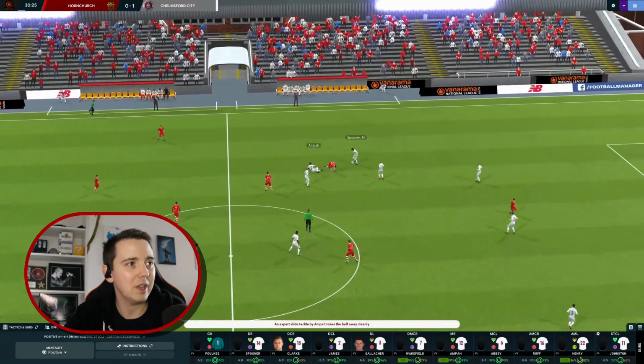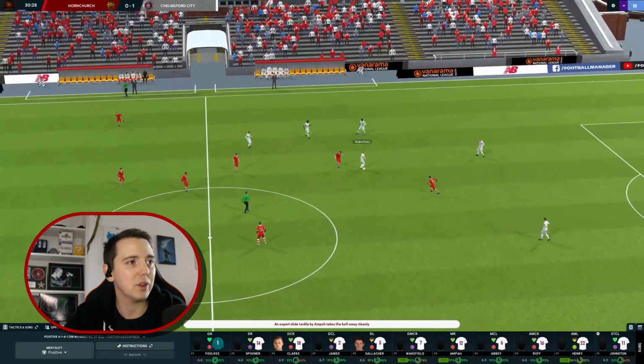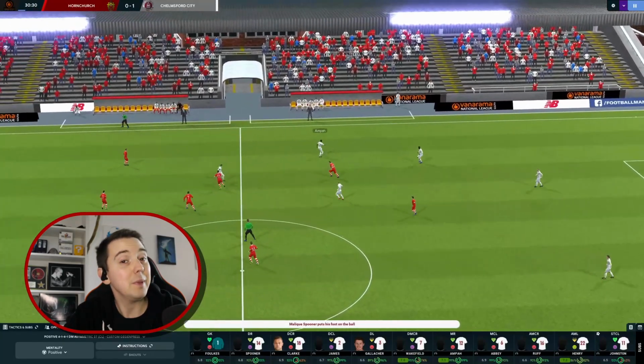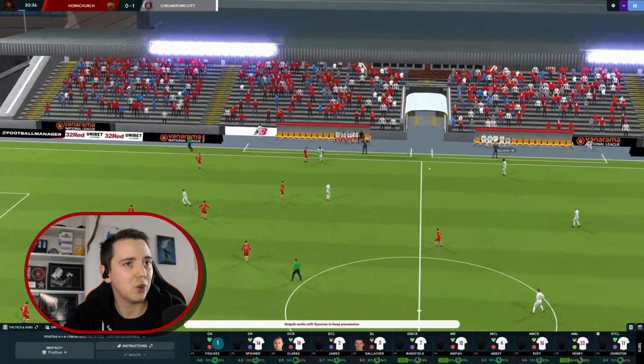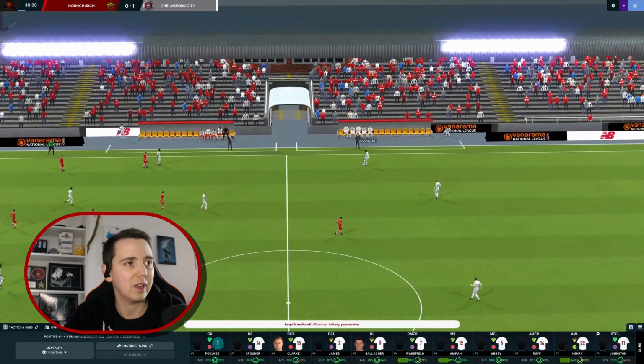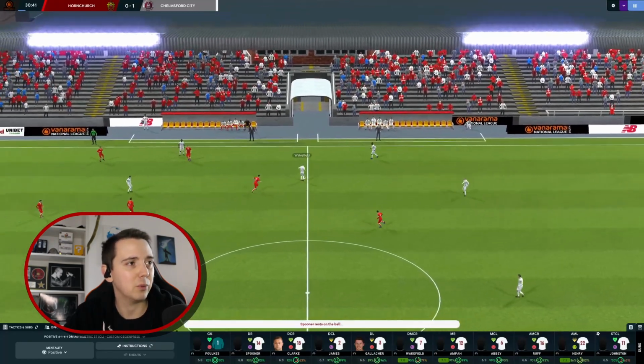Stimson is on the ball here. Amper puts in a good foot and Wakefield collects it. So maybe it is something that we can be happy about. Amper trying to get some room down the right. Spooner is there to support him as he's forced backwards.